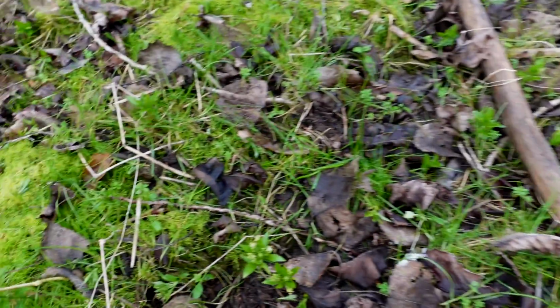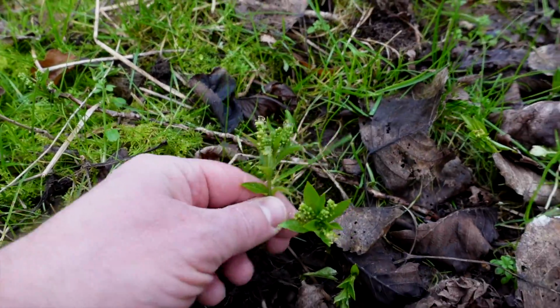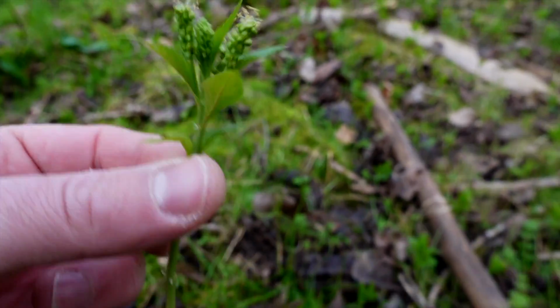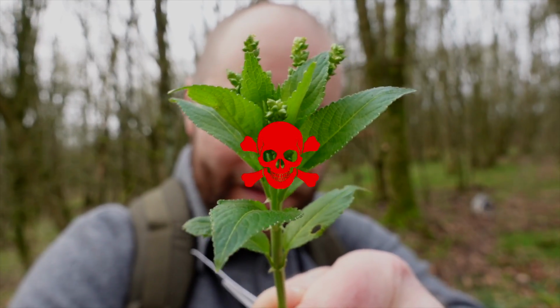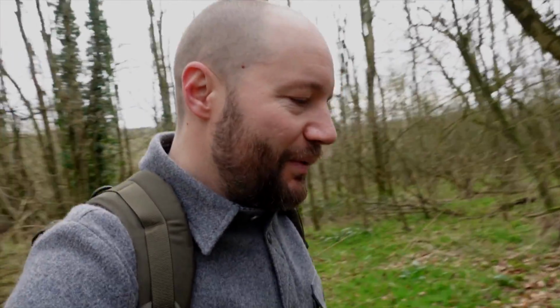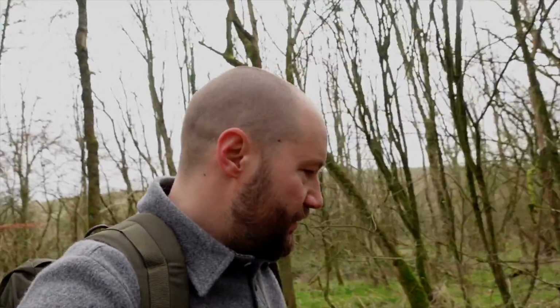We've got, this is dog's mercury. This is one to keep an eye out for. You'll see this popping up everywhere. Poisonous. Dog's mercury. And my dog actually eats it, weirdly enough, and then he vomits, but he won't stop doing it. I've tried. So he must be inducing the vomiting for a reason. He doesn't do it all the time. Maybe why it's called dog's mercury, I don't know.